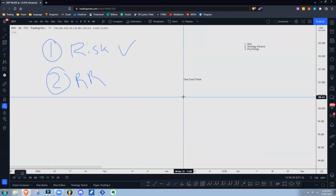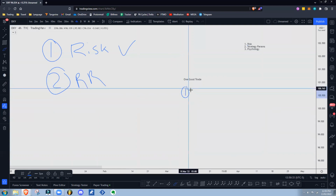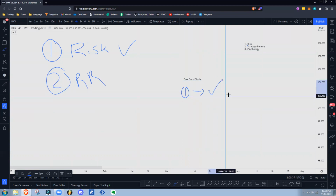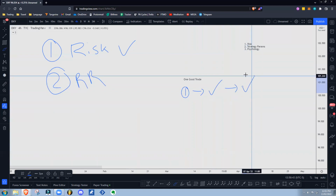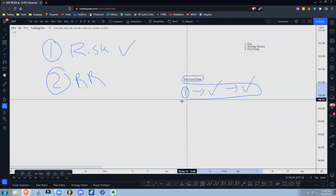You see the market, you go to your charts on that day, and you see one trade setup getting in. Is it a good trade? Yeah, it is a good trade. It's setting up and it fits all your parameters. You take it, right? Always assess, is this a good trade? If it is, focus on that one and take that one.